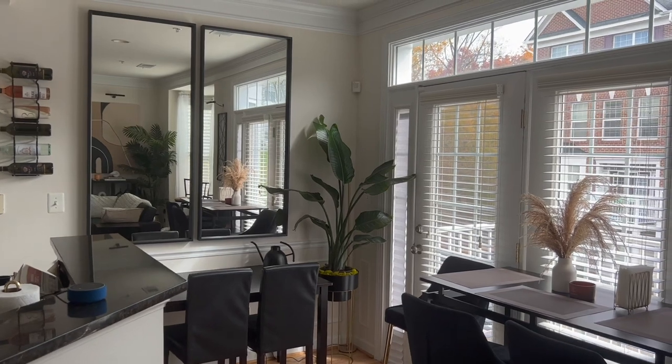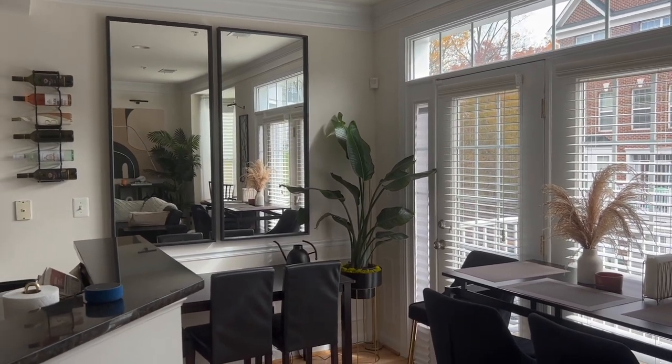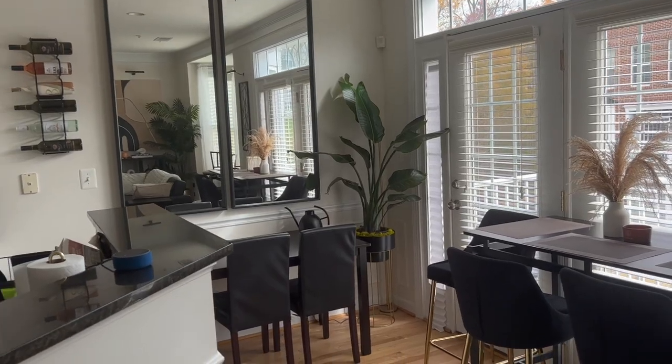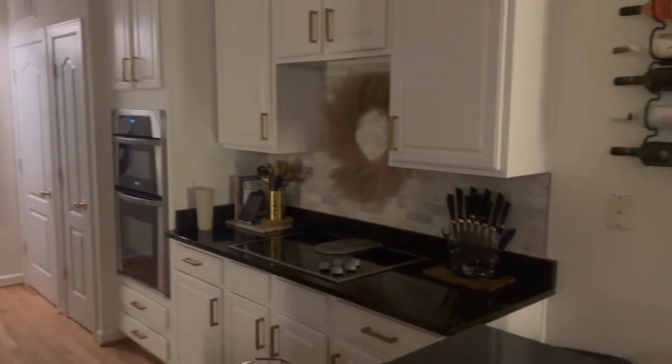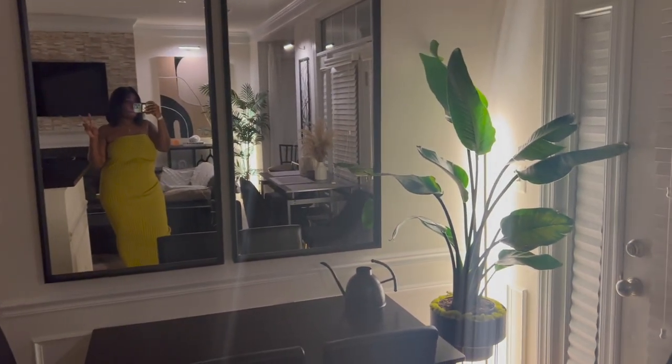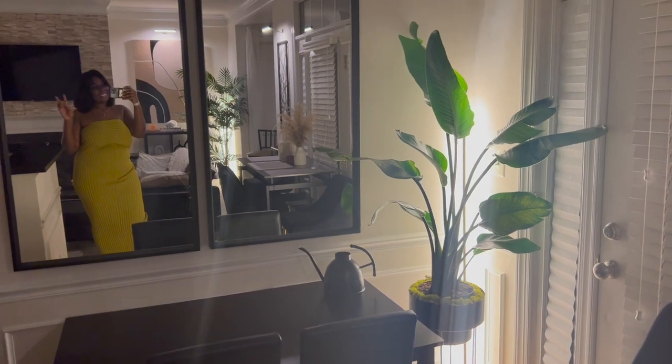The frame of the mirror almost creates a shadow box effect, if you will, because the frame is a little bit thick and it comes out and it's black. So it just has a more modern look than the regular mirrors that you see day-to-day. And I really love that for my home. They're beautiful. I would for sure buy these over and over again. So yes, be sure to check out the IKEA mirrors. I will link them down below.